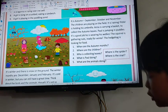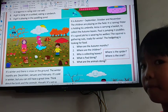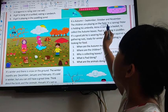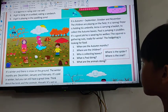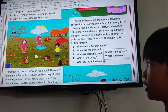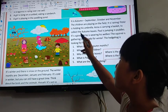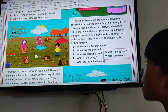Okay, now, two. Where are the children? Yes. The children are playing on the field. Okay. Now, three. Who is collecting leaves? Anna is carrying a basket to collect the autumn leaves. Yes.